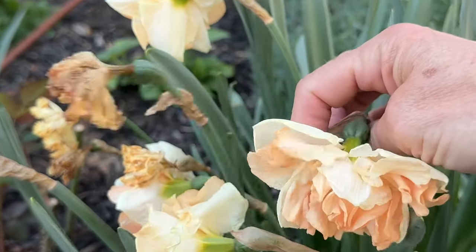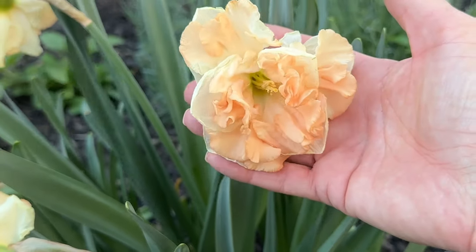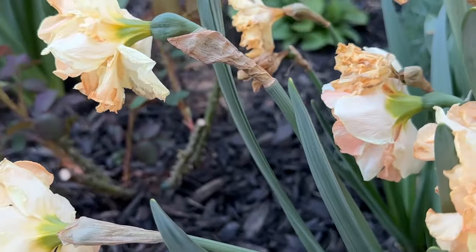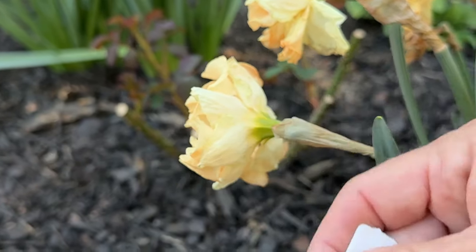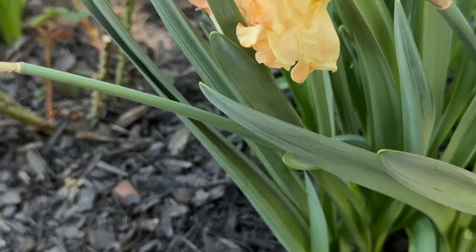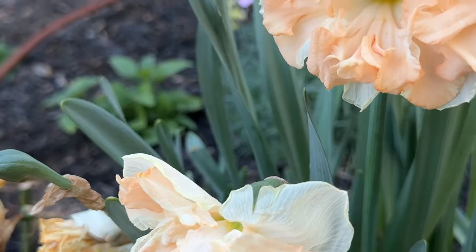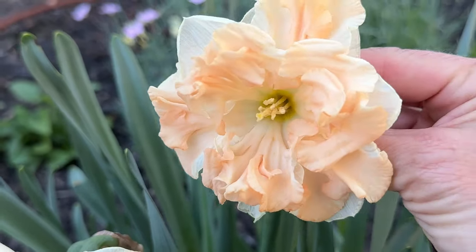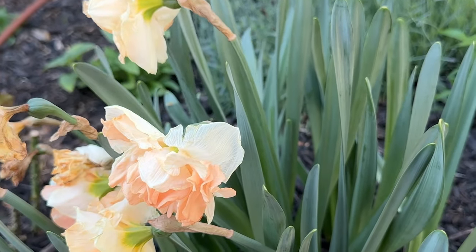Look at this daffodil, you guys. This is a double bloom too. So pretty. Let's see if I can find the name of it for you. This one is called Apricot Whirl. So I do need to come back with a copper tag. Apricot Whirl. And unlike tulips, these will come back for me. So I will leave these in the ground and they will perennialize and get more and more each year.